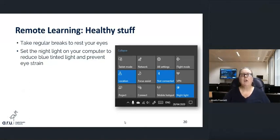In fact, if you go into settings, you can even change the color of that night light. I like a fairly muted, peachy, blushy color. It's very soft and gentle on my eyes. The other thing is to drink plenty of water. Here's one I prepared earlier.